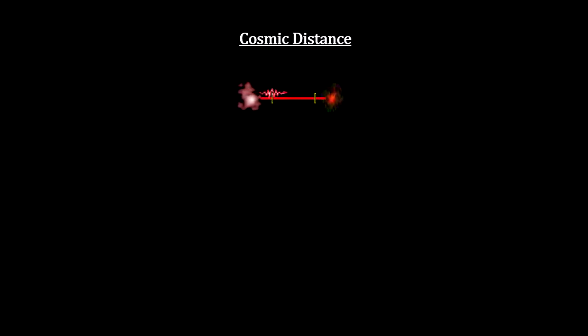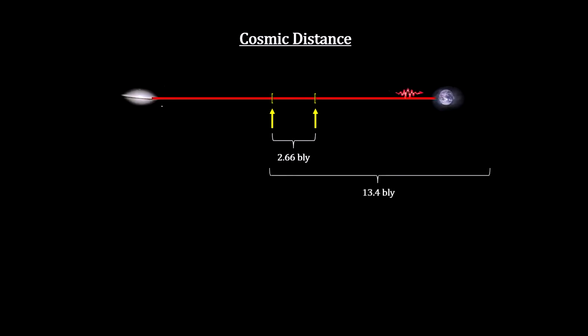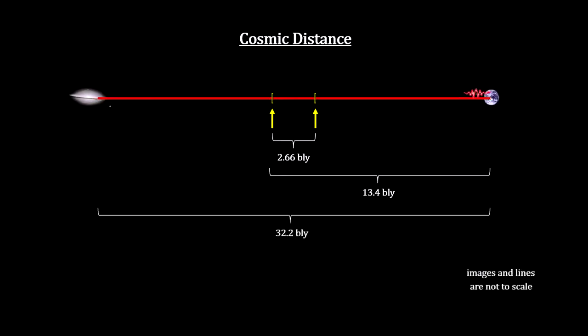But during its long travel time, space expanded considerably. In fact, GN-z11 was less than 2.7 billion light-years away from us when the light started its journey, and the galaxy is now over 30 billion light-years away. In order to calculate these distances, we need to know how the universe expanded during the light's journey.